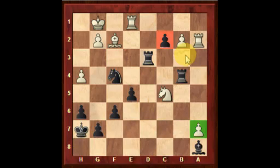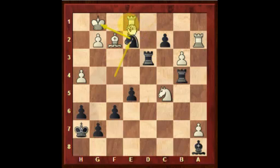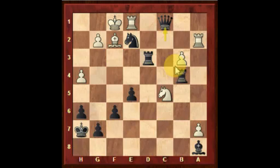Alternatively, just immediately knight e2, Germo indicates. Well done, Germo. So in this position, if b3, we could just play knight e2 immediately. So the rook cannot take because of c1. Good, very good. Just winning an entire rook. Very nice. Well done, Germo.